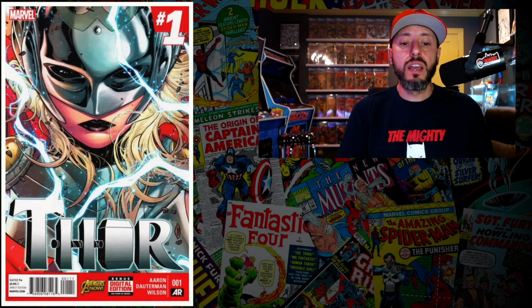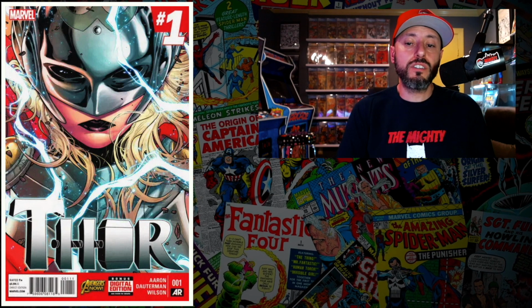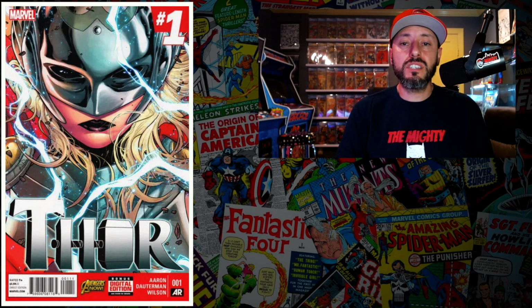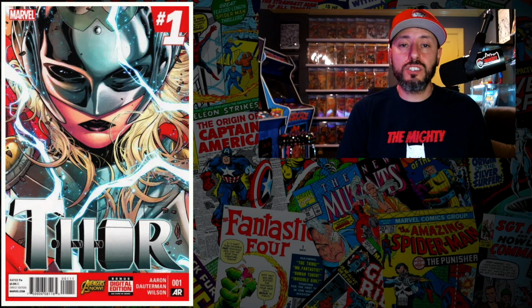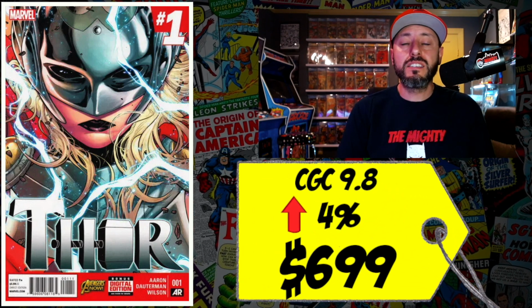At number 6 this week is a copy of Thor number 1 and the third cameo and the first cover appearance of Jane Foster as Thor and a CGC 9.8. Just sold last week for $699, up 4% since April. You guys know a couple of weeks back I told you to drop this book and I'm sticking to my guns. I am not buying this book right here, right now.